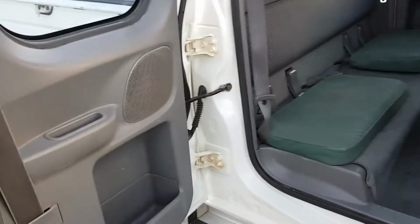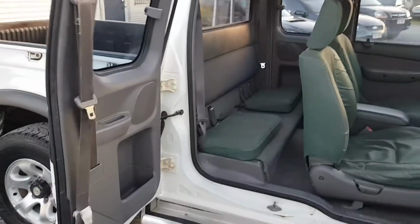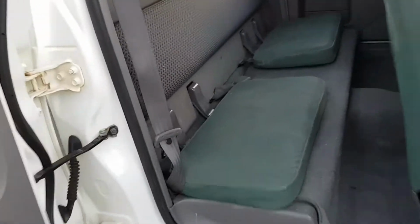So you can fit a whole bunch of stuff in there. That's a good look around the inside. Let's have a look in the back. Now these, you have to open the door from here like that, and that's called the suicide doors because they open out the wrong way. Don't know who made that name up or where it come from, but that's what they're called.